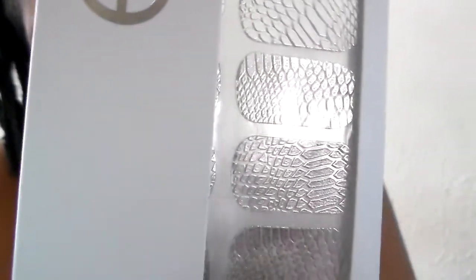I hope you can see the design really good. To me, the picture looks a bit fuzzy. So I have six of this one. Not sure what that's supposed to be, like an animal skin or something, snake skin.